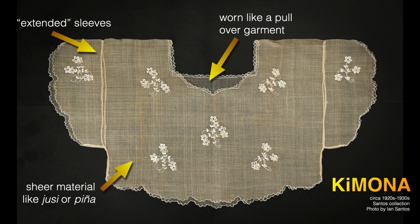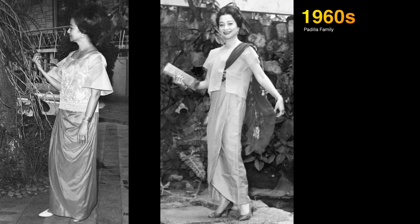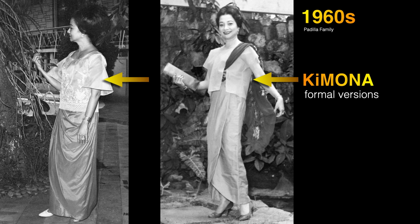By the 1960s, the humble kimona evolved as a more formal attire. The kimona top was normally worn with a draped skirt, which was inspired by the patadyong from the Visayas.